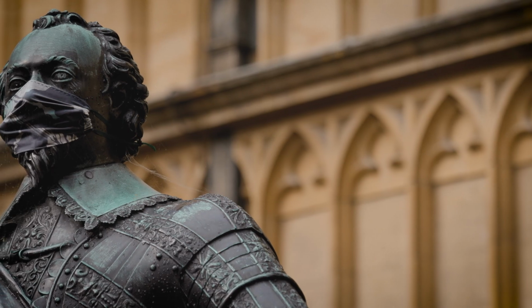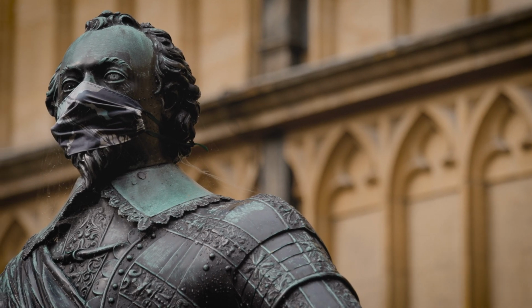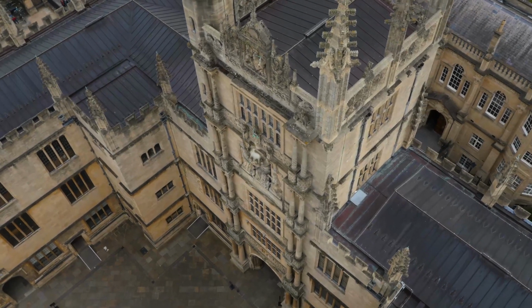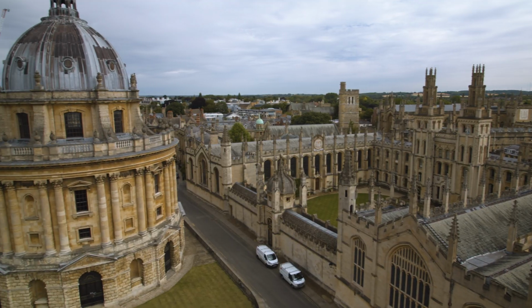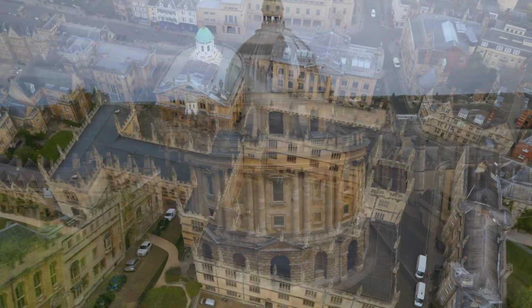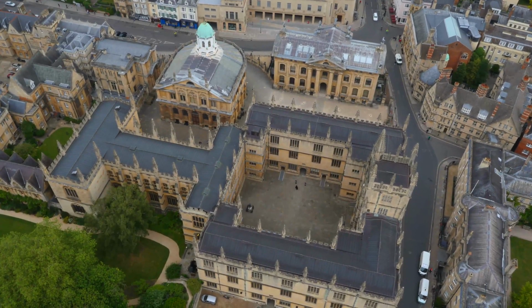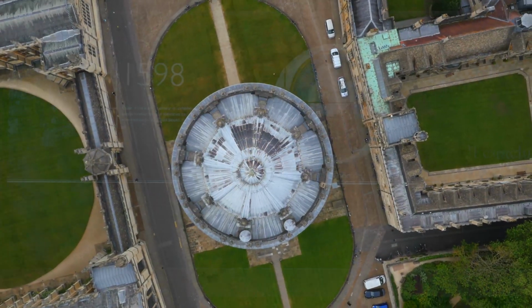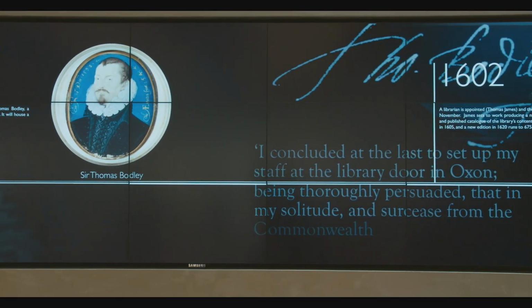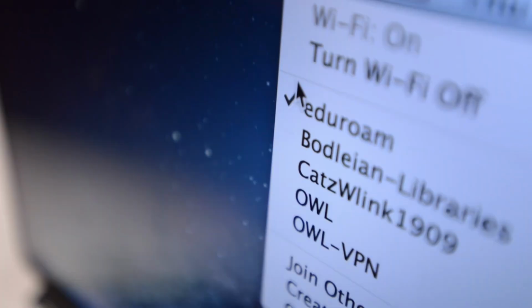The Bodleian's response to the pandemic is an example of how important the library is in shaping the world for future generations. In 30 years' time, in 2050, who knows what the world will be like? Who knows even what the university will be like? But with such a long, enduring history as we have, we can be sure that the library will be at the heart of the university's mission.